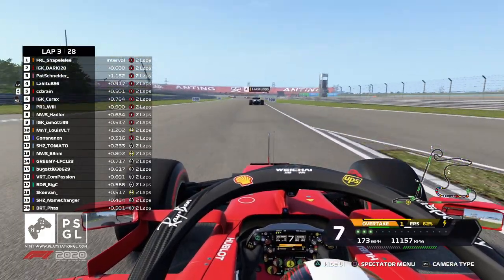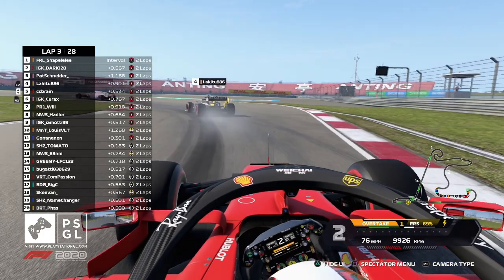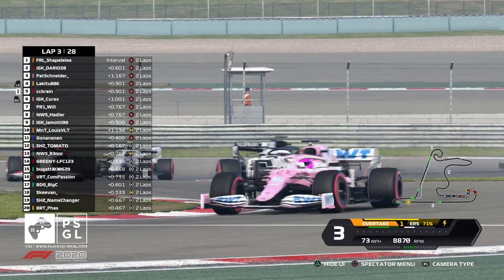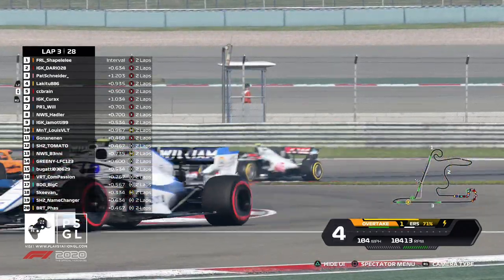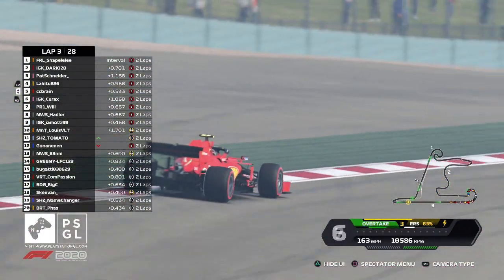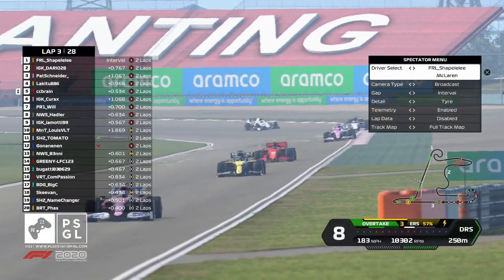Yeah, absolutely. As you said, they're all really close together. The field spread is about 12.5 seconds between 20 drivers, so that is quite something else. And now DRS has been enabled, so it will give the opportunity to Darren to close up to Chapalele even more. These two just seem to be running away from the rest of the pack.